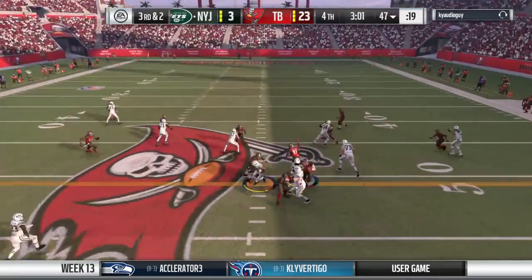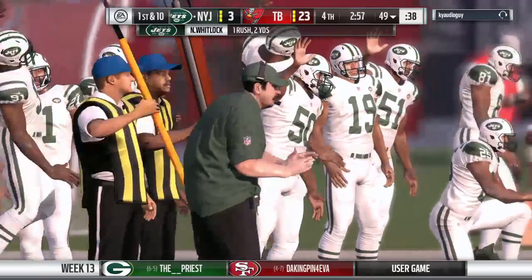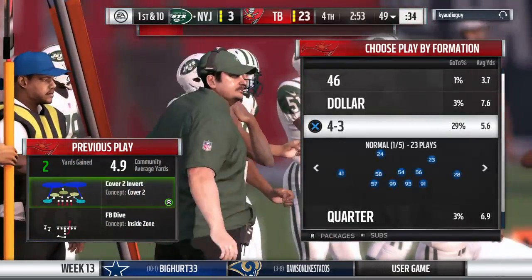Here's a give to Whitlock, the fullback. And he will have the 1st down as he's brought down up near midfield. Just a gain of a couple, but good enough to keep the drive rolling.